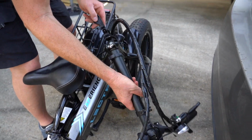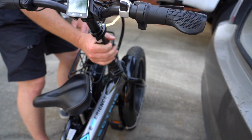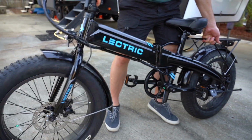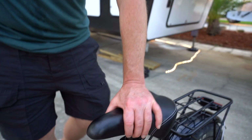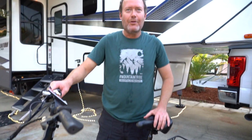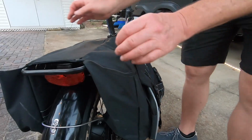Let's do the handlebars first. Bring that up. Snap that right there. Put the swing around like that. There we go. Now it's just the seat. We'll try that. We should time that, see how many seconds it takes. Yeah. Ready to go.